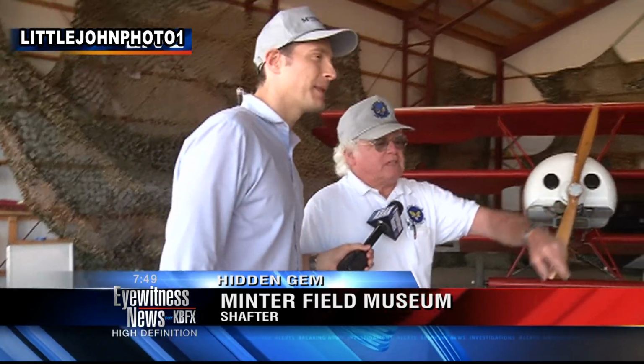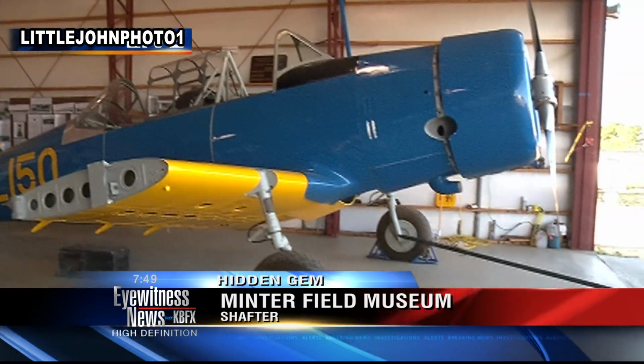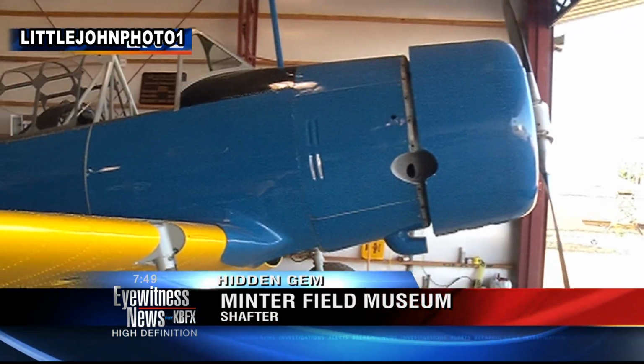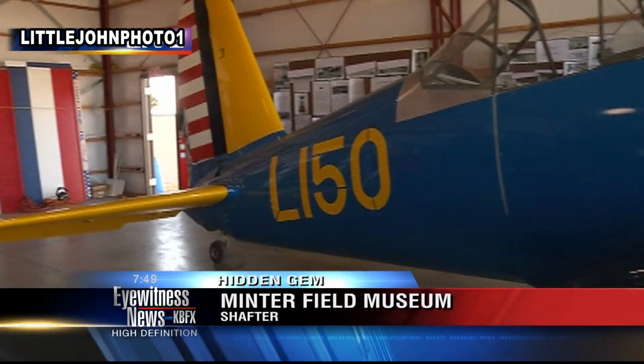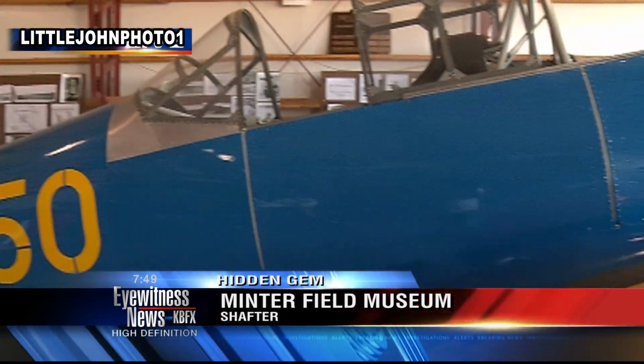That's a BT-13. They had about 450 of these airplanes sitting out here at Minter Field during the war. They had 200 flying at any one time. Before they headed out over to Europe, this is what they would train in. They would train here to be a pilot and then go on from this to fighter planes or bombers.